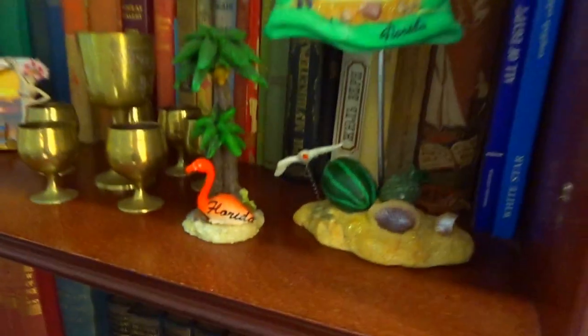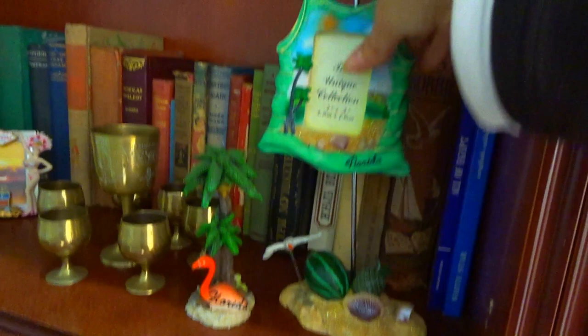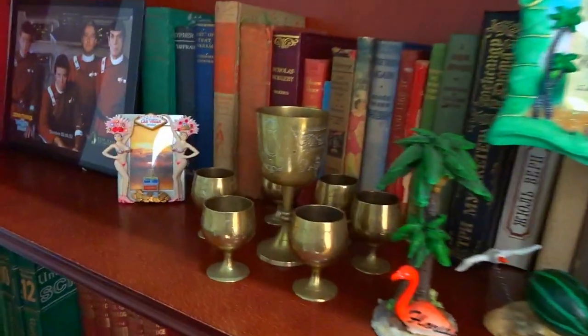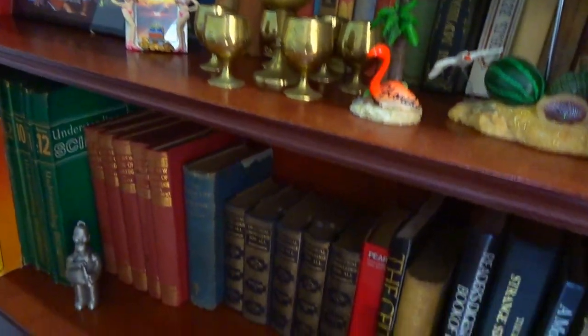Oh, here I have a little bit from Florida, right? From Florida, yay! Still didn't get any picture in there. Las Vegas. I had some really cute t-shirts from Vegas, and somewhere else I had some more stuff.